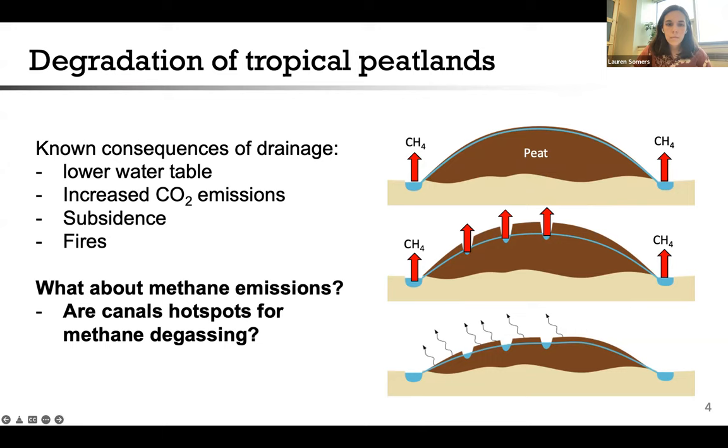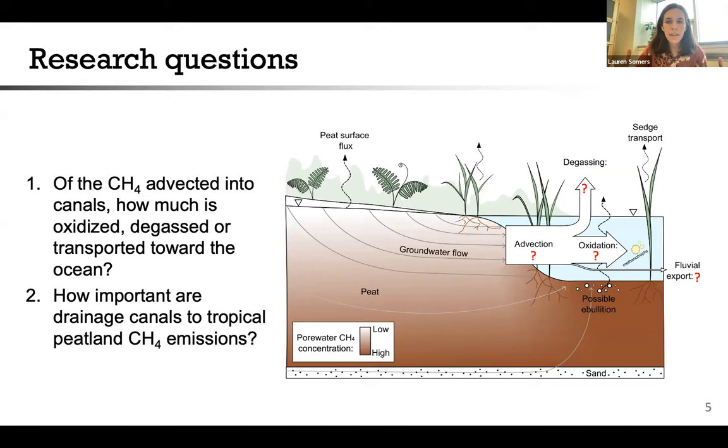Our research questions here are, first, what happens to the methane that gets advected, or carried with groundwater flow, into drainage canals? How much of it gets oxidized by methanotrophic microbes to carbon dioxide? How much is degassed or emitted to the atmosphere? And how much remains dissolved in the canal water and flows towards the ocean? Question two is, how important is that methane emission from canals relative to the rest of the methane emissions from disturbed tropical peatlands?